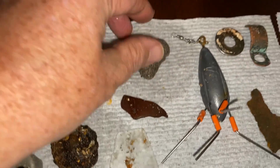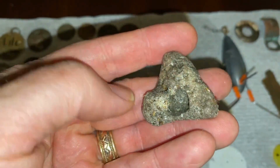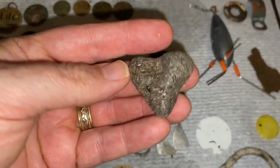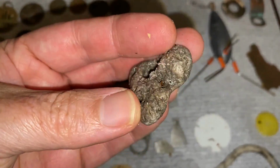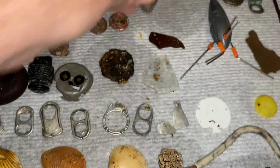And then up here was a very interesting find. I think this could be a shark's tooth based on the shape of it. So let me know if you concur with that or have any thoughts on it. But that was one of my best finds of the day. Really big, possible shark's tooth.